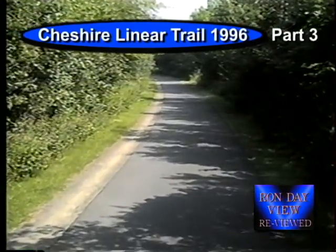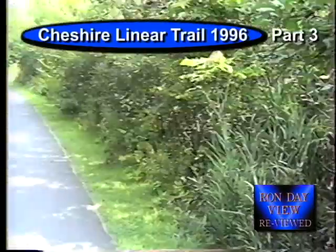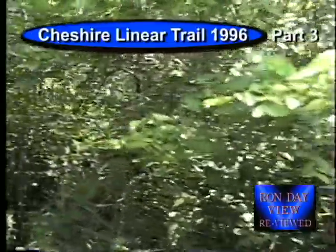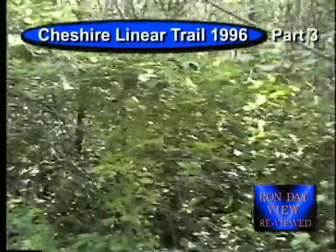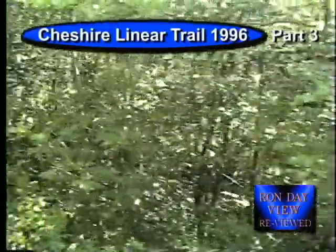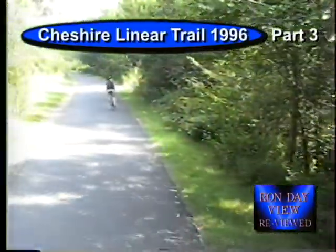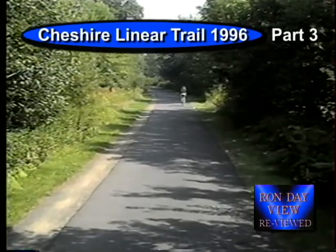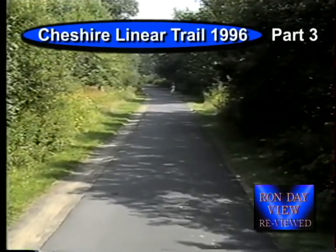Just to the right here is where the brook moves away from the trail, and it's back in there where the beavers had their dam set up last year. I've been out there to check it this year. It went back in some water up and had a family of beavers in there. And you can't just move beavers. No.